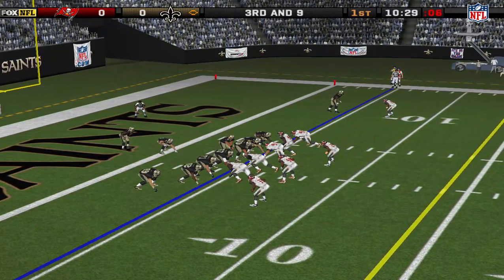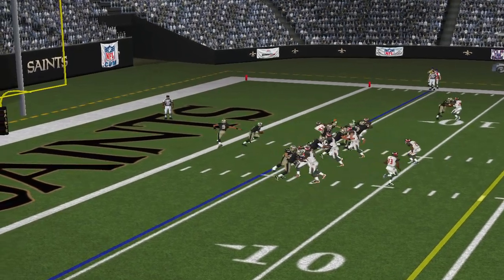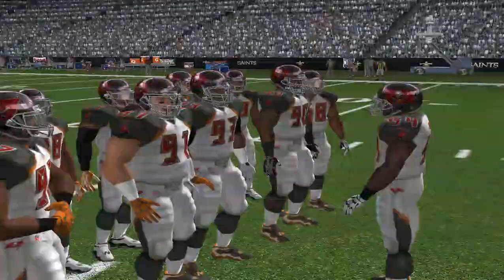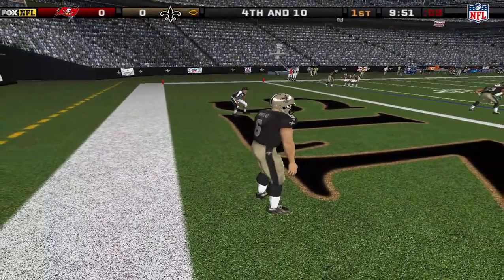Don't let him pass. They'll go from the I formation. Breeze sends a man in motion. Let's go. Handed off. Dropped in the backfield for a short loss. The ball carrier stops short. That'll probably lead to a punt.